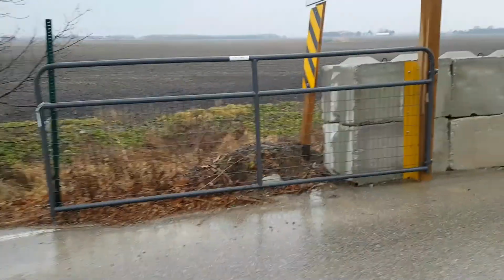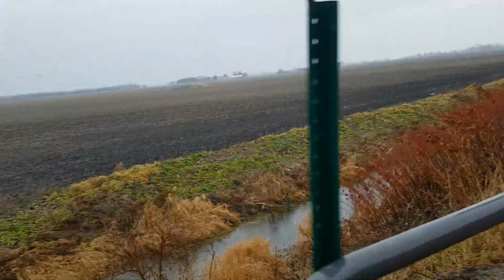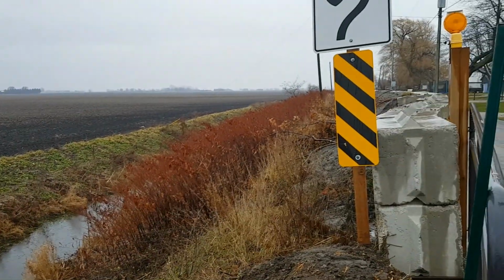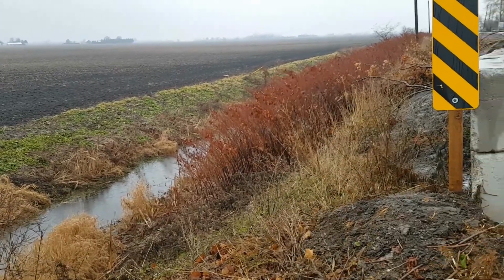And again, as you can see in the background, this is the agricultural land that was essentially created out of marshland from the top of the dike. And you can see the drainage ditch that is constantly draining this land.